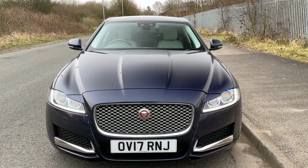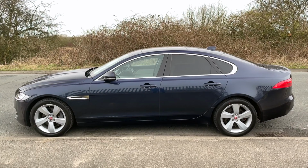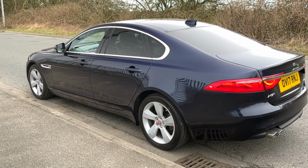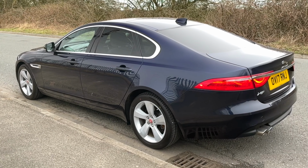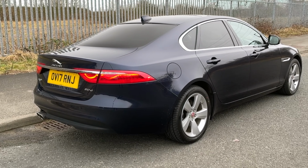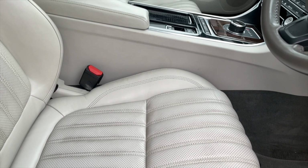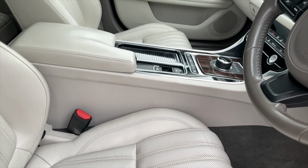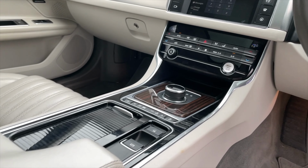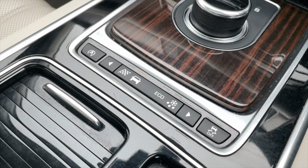It's a 2 litre D Portfolio automatic, 2017 on a 17 plate, has done 27,314 miles. Fuel economy, urban is 54.3 miles per gallon, extra urban 74.3 miles per gallon, and combined is 65.7 miles per gallon. Has a 0 to 60 time of 7.7 seconds and a top speed of 136 miles per hour out of a 4-cylinder 178 brake horsepower 16 valve engine. And the amazing thing about this is the road tax is only £30 per annum too.